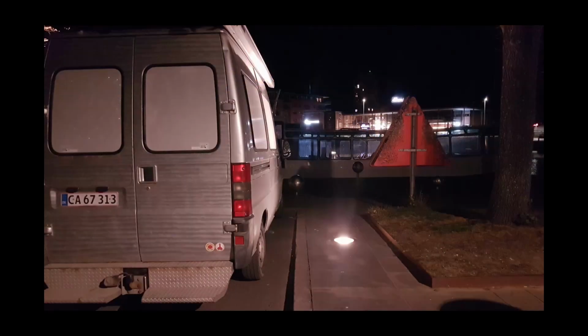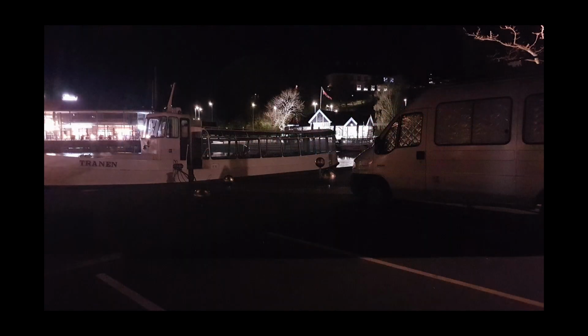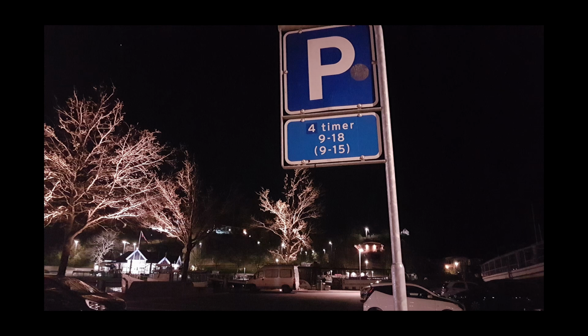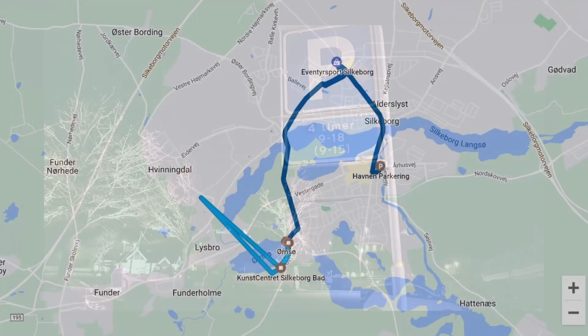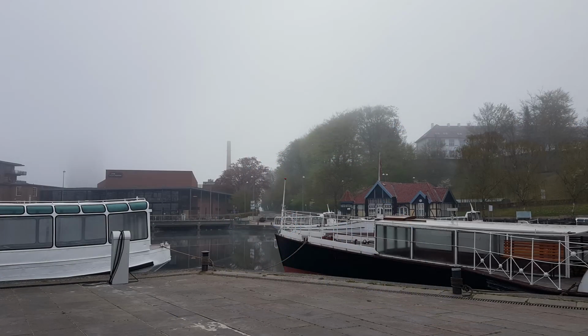This is Silkeborg, and in the nighttime, out of season of course, you can park right down by the harbour. Just be aware of the signs after 18 and before 9. It's okay if there's room. The locals have a lot of parking there.